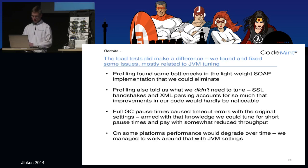There we go. Okay, so what were our results? Well, to start with, the load test made a difference for us. We found and fixed some issues. We profiled and found a bottleneck in the custom lightweight SOAP implementation that we had built, and fixing that helped a lot. Profiling also told us what we didn't need to know, because after we fixed that, almost all the time was spent SSL handshaking and parsing XML, and neither was in our code, so that was good.